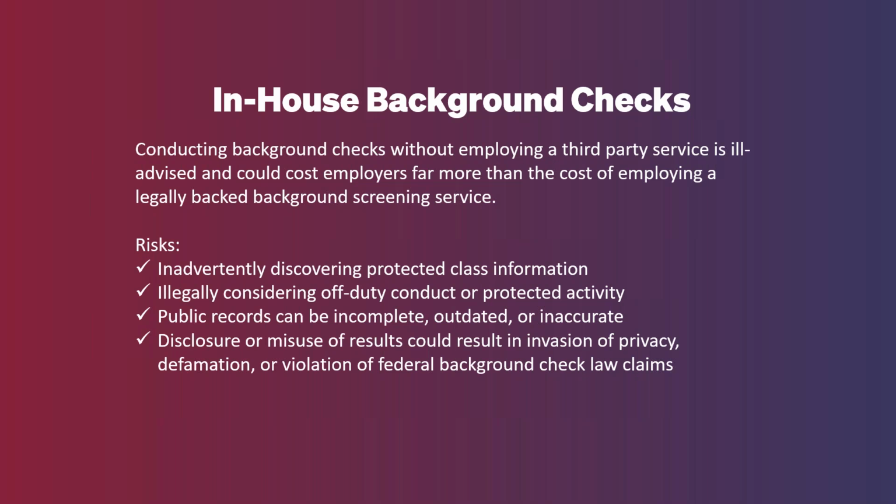All of this information cannot be used or considered during the hiring process, and is something you don't want to inadvertently stumble across. Once you've opened the door and you have that information, you run the risk of facing a discrimination in hiring lawsuit if your applicant perceives that they were not hired because you obtained this information and potentially considered it in making your hiring decision.